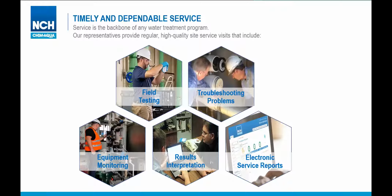Similarly, though, we feel strongly about the simple concept of people dealing with people. You see, service really is the backbone of any successful water treatment program. Think about the account managers that go all the way up to roof level to inspect the cooling tower. Think about the service technicians that respond to a positive legionella, and the engineering team that turn up to clean your tower on a bank holiday weekend. They're the people who actually do care. They care about their customers. They take seriously the condition of the systems that they look after. So that's why we have such a big focus on timely and dependable service.